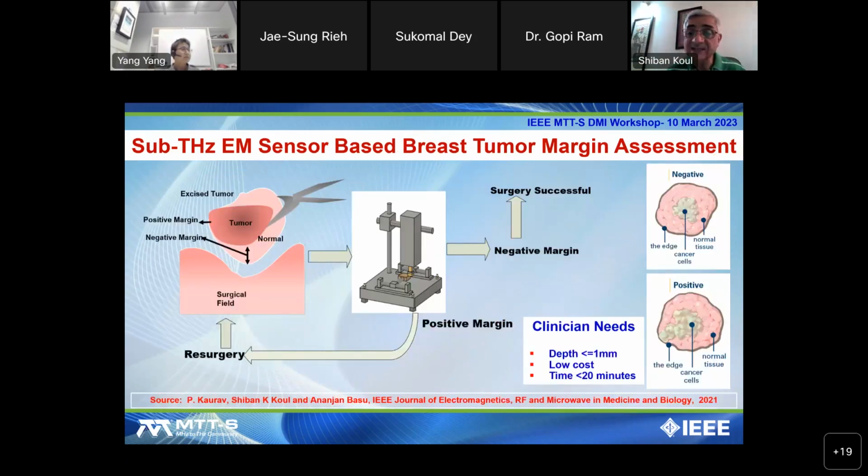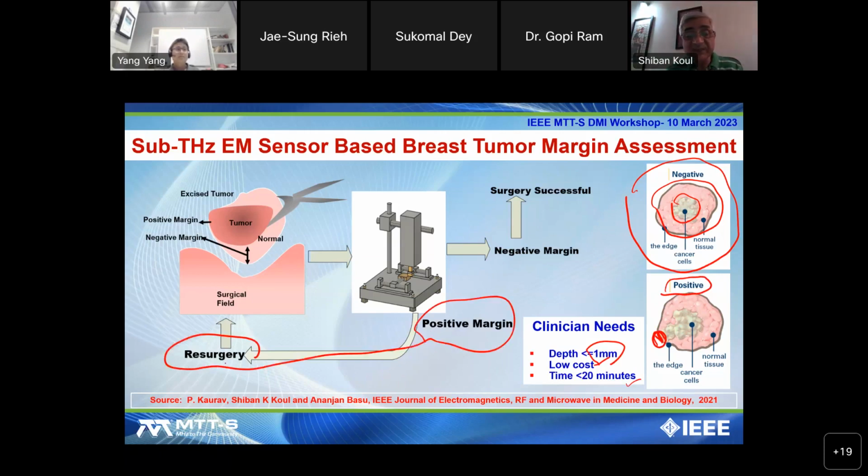So this is the setup. If the tumor is in the center, then we have a negative margin and the surgeon removes the entire thing. If the tumor is very close to the edge, typically less than 1 millimeter, we need a very low-cost method, and a typical result should come in 20 minutes because we cannot hold the surgery for a long time. So we need to find out how far this particular portion is, and whether there is a positive margin. If there's a positive margin, then we go back and ask him to perform the surgery. This can be done while you are in the operation theater. So we developed an automatic XY movement stage, which can basically scan this tumor and find out the scattering parameters.